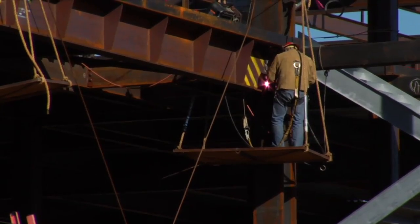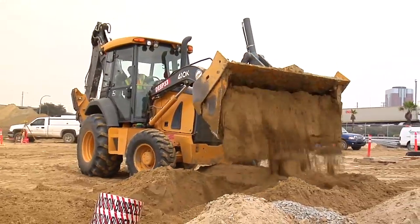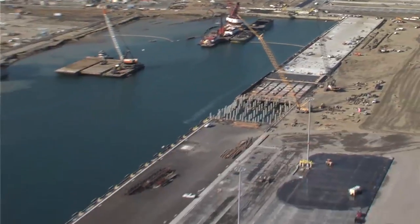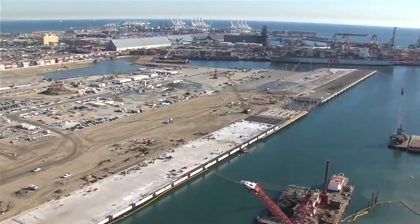While working close to home is a bonus, there's also the sense of accomplishment and pride. Oh, I love the hands-on. I like being able to see things go from the dirt to a structure. When you see the finished product, you know, when the ship's going to pull in and you see it getting plugged in, it's nice to see it. You get a sense of accomplishment. It's a sense of pride when you're working in your own city.